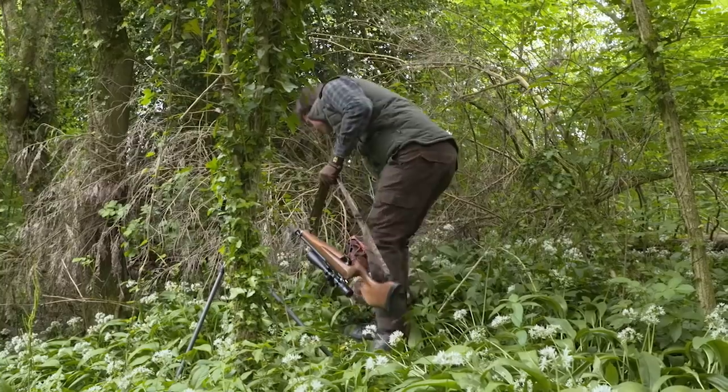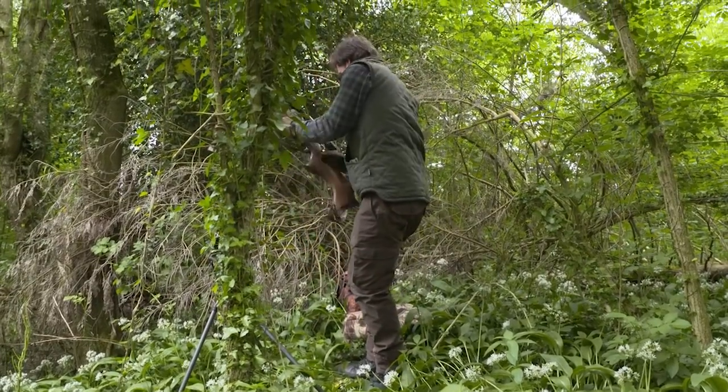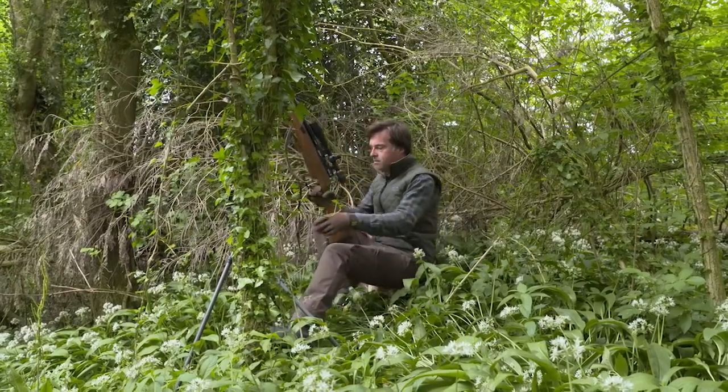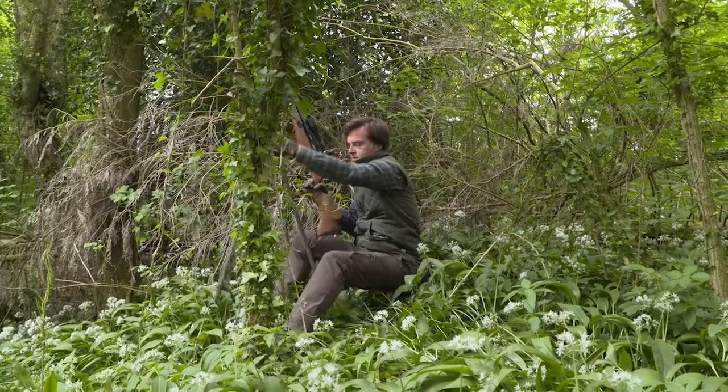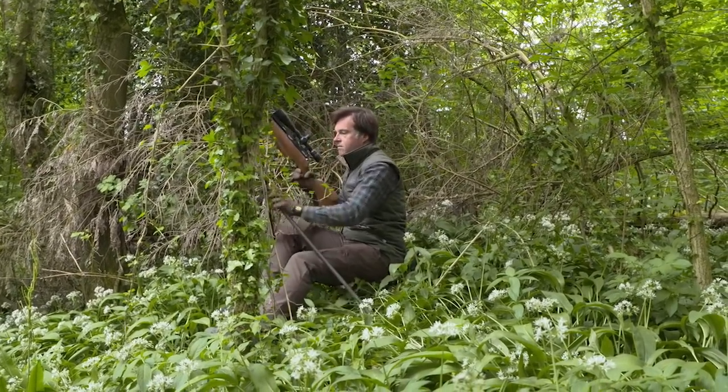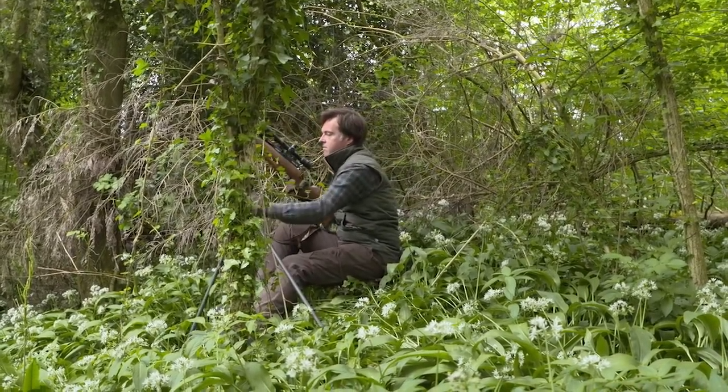I'm travelling fairly light today as the main purpose of the visit is reconnaissance. If the squirrels are back on the feeding station, I may well come back and set up a hide to give me more concealment during future sessions. But for today, I'll be making do with natural cover.